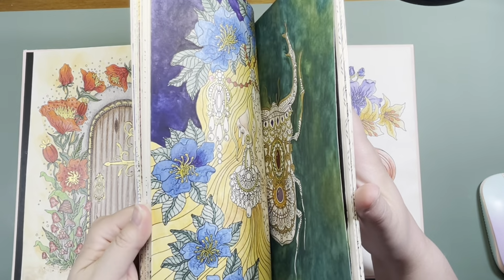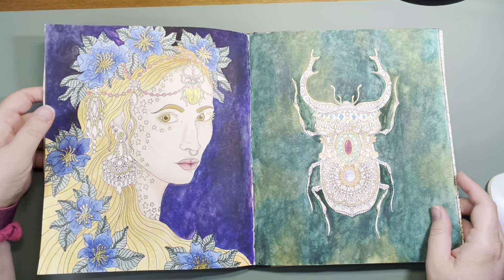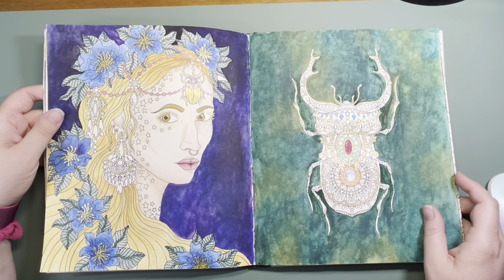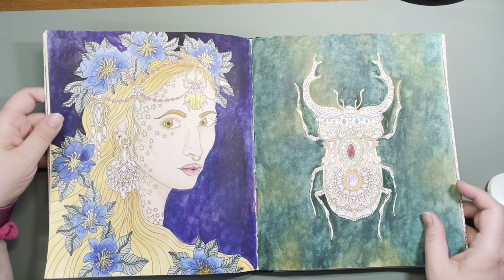And then these two. These were goals for this month and I just didn't get to it. I've worked on this one and I've worked on this one, but I just didn't get enough done. So I will have to work on them more and finish them. Maybe in September.